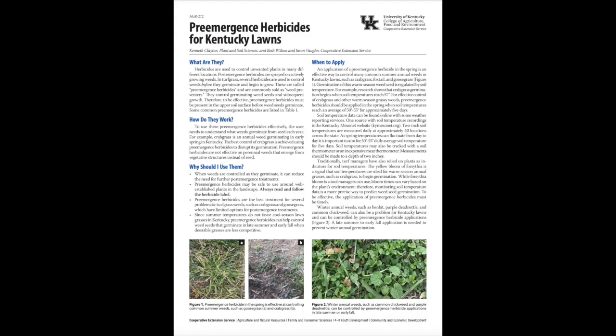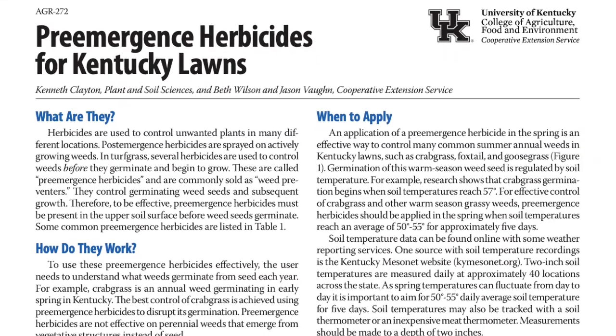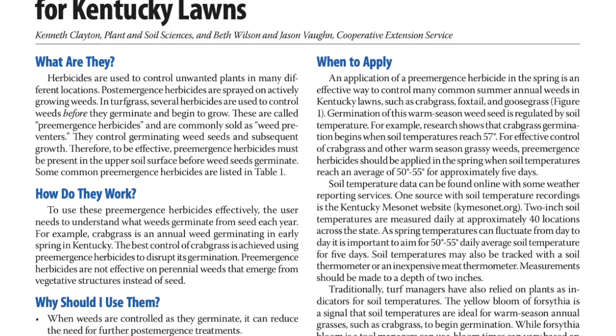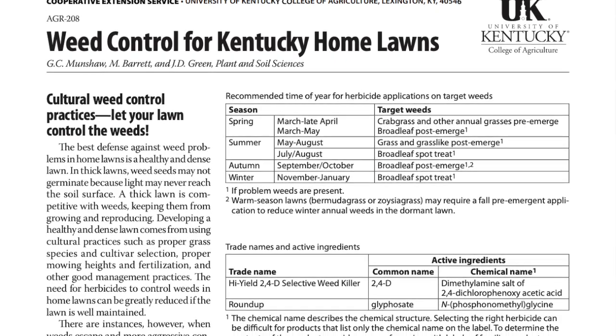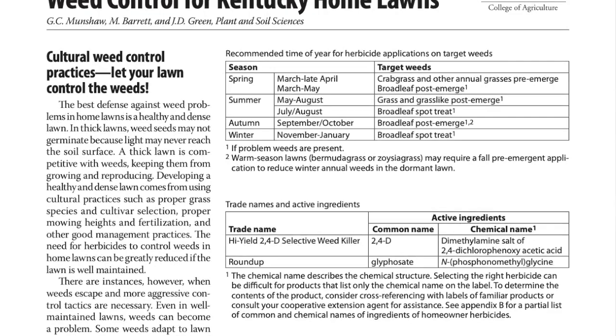And so we have a really good publication that is available that covers more specifically about how to apply, when to apply. It also lists the proper pre-emergent herbicides that are listed for the area. Again, you can apply it whenever it's either a liquid formula or a granular. It's just kind of what's up to you. And if you have other questions with weed control for the home lawn, we also have another great publication about weed control for the home lawn.